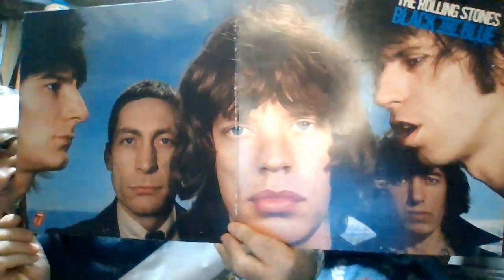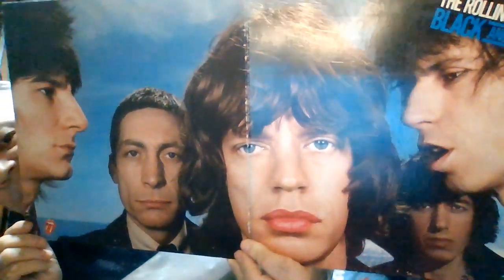There we go. And look at the backside where you look at it like this. You also get this fantastic shot of the band. There, Bill Wyman is still with the boys at this point. Black and Blue. Love the album. What are some of the cuts that are on here? Let's see. Melody's good. Fool to Cry. Oh man, I love that.